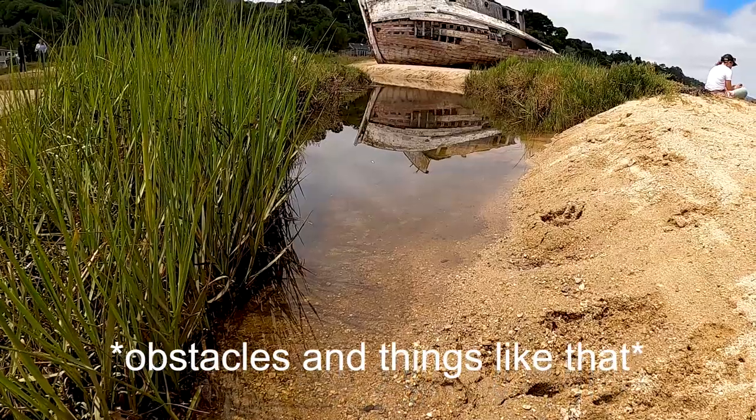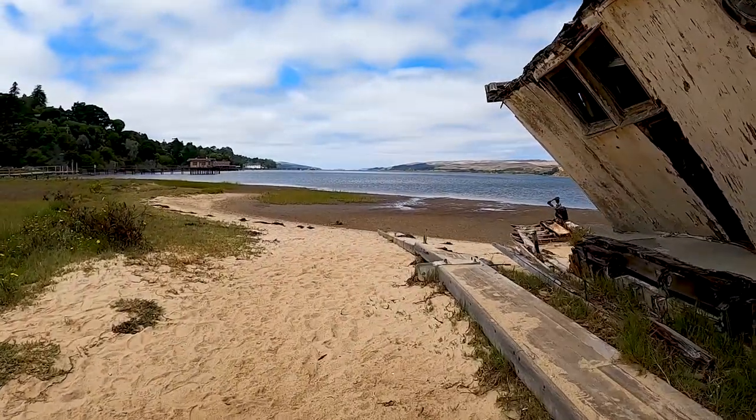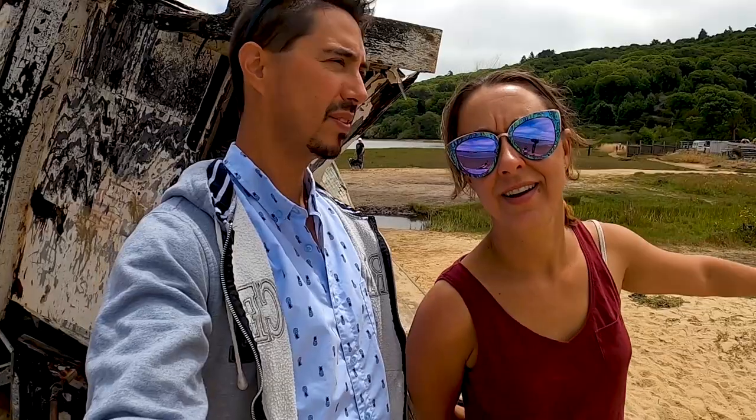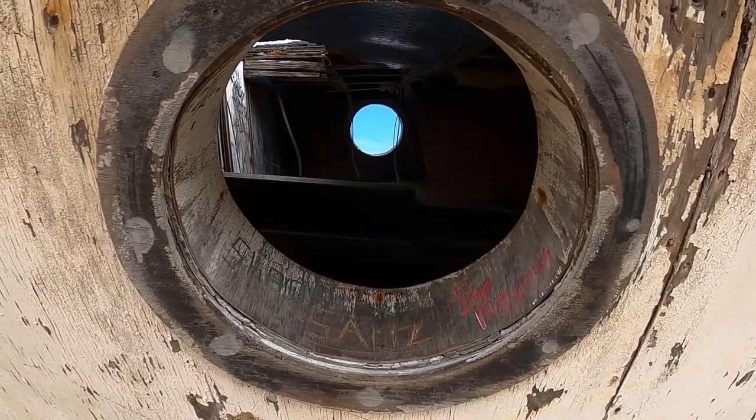I had read that access to it was possibly even crossing trespassed land and that there might be obstacles and things like that, which totally proved to not be the case. I mean, at high tide, you might not be able to walk all the way to it. I could see this becoming marshy, but yeah, that's it.